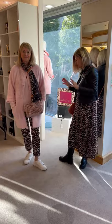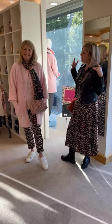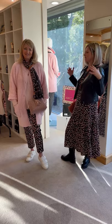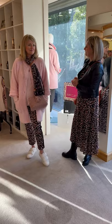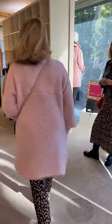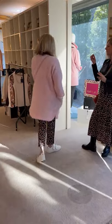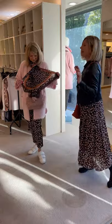Gorgeous. So we're starting off today with Gentle Moves, the group. So it's very, very feminine. So let's all take a breath, calm down, and begin. We've got this wonderful print. It's caviar and a gorgeous sort of nutmeg colour with ballet slipper pink.